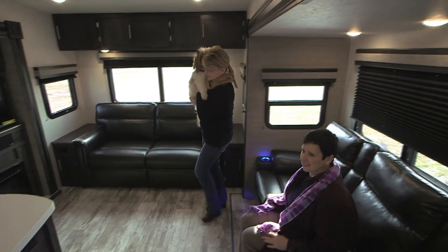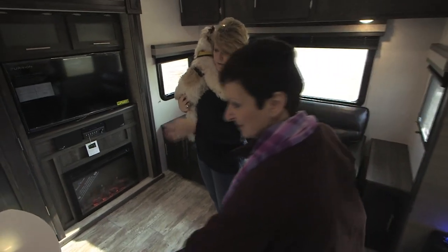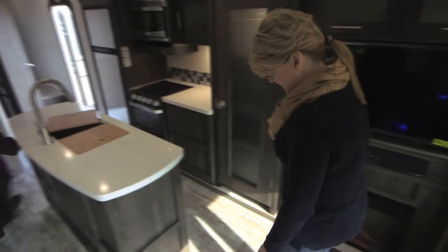Yeah, we have this huge island kitchen over here, so if you're entertaining guests and friends, you're always right there. Two plugs. I like that. Yes. Lots of outlets here.